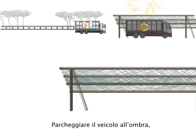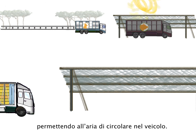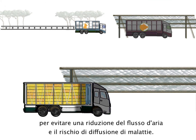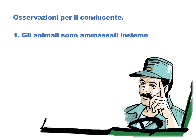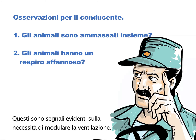Park the vehicle in a shady area. It allows breeze to blow across the trailer. Place the truck far from other vehicles for animal transport to avoid reduced airflow and risk of disease spreading. Are the animals huddling together? Are the animals panting? These are clear indicators of the need to adjust the ventilation.